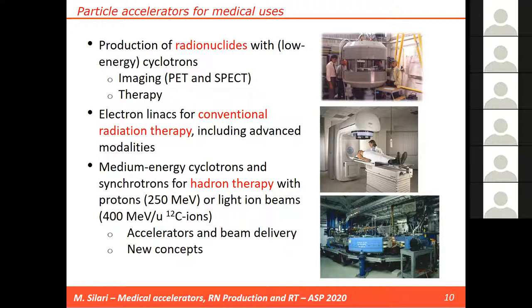And then the third class is a bigger, more expensive and more complex accelerator: medium energy cyclotrons and synchrotrons for what we call hadron therapy. So therapy done with beams of hadrons. It is also called particle therapy. And typically it is either protons up to 250 MeV or light ion beams, and practically it's carbon ions. So at the moment, hadron therapy is undertaken with either protons or carbon ion beams, 250 MeV protons or 400 MeV per nucleon carbon ions.